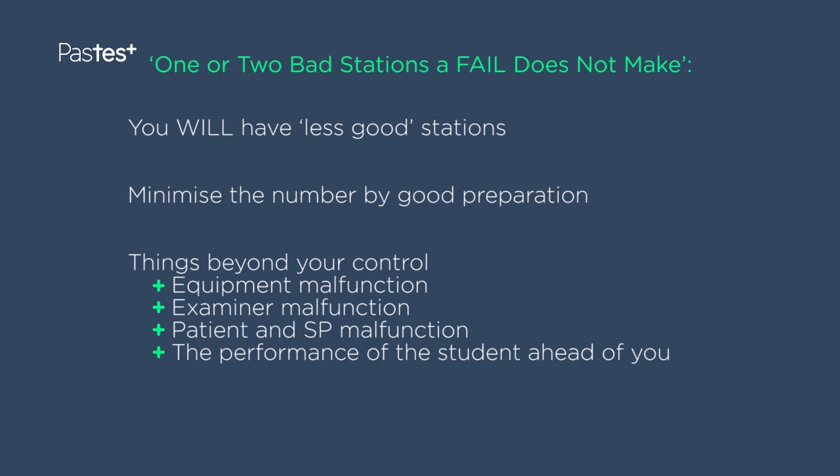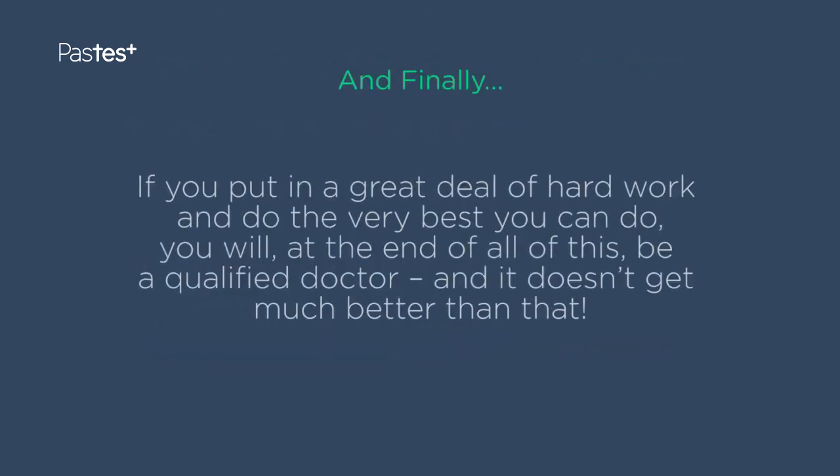You can't control the performance of the student ahead of you. You always hope that you've got a student who's setting a nice performance for you to follow. But if they don't do well, it's something that you can't control, but what you mustn't allow is that to affect your performance. It's very important that when the time bell goes, they're moved on and then you're moved into the station. And finally, if you put in all the hard work that you should have done and you've done the very best you can do, you will at the end of it be able to call yourself a qualified doctor. And ladies and gentlemen, let me tell you, it doesn't get any better than that.